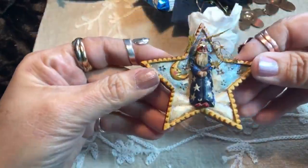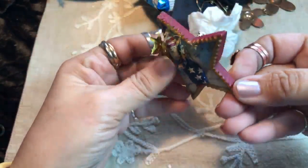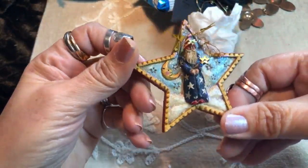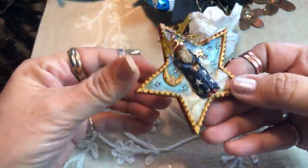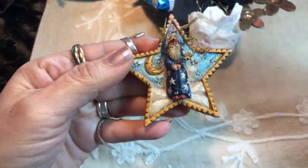Love this wizard. He's a brooch. Look how cute he is. He's like 3D. I don't know if he was a Christmas ornament and she turned him into a brooch or what, but I think he's darling.